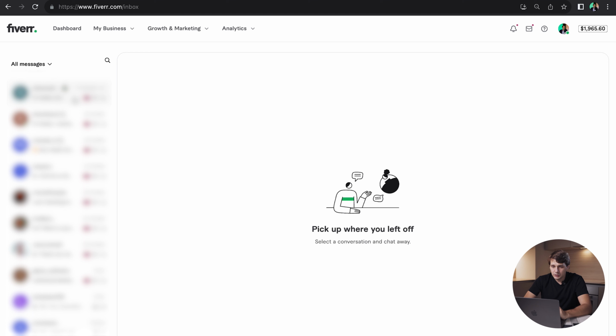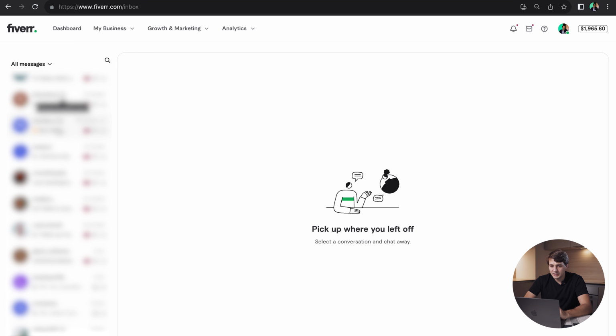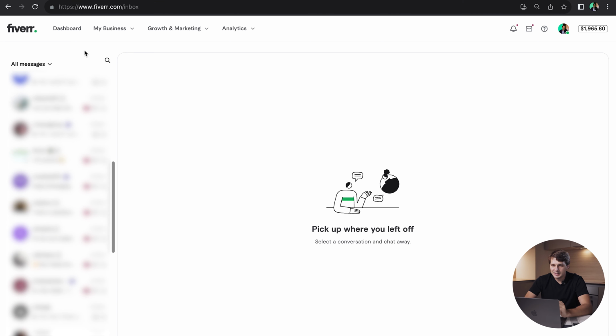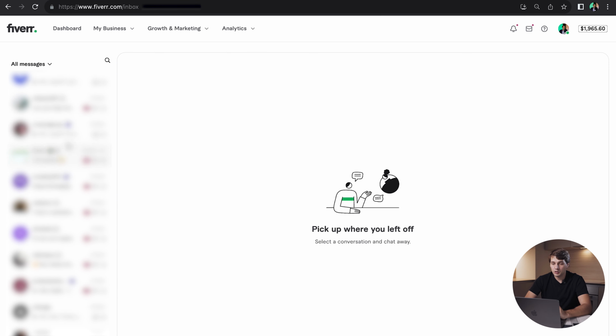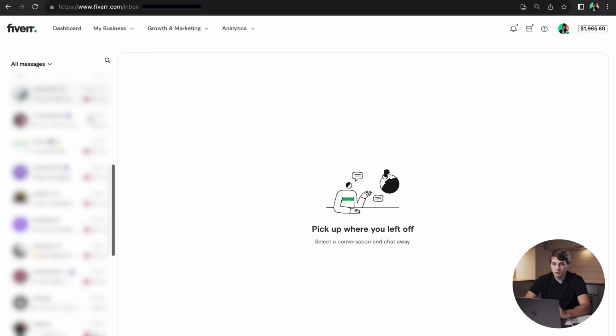When you answer the messages, you always have these messages with the timer, right? The timer says you need to respond within 24 hours. In reality, this is the biggest factor, because if you go to your dashboard, for example, you're gonna see the inbox response time, right? Right now it says 6 hours. So this number affects your response time on those timer messages. If you can respond sooner, that's better for you.